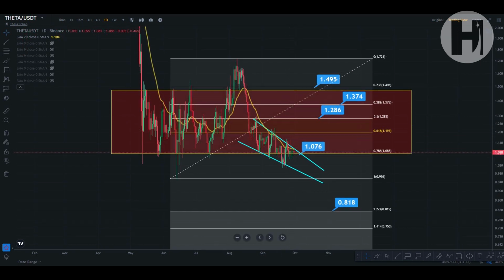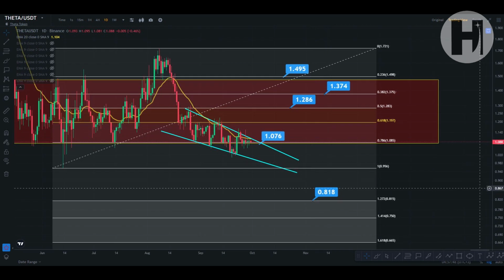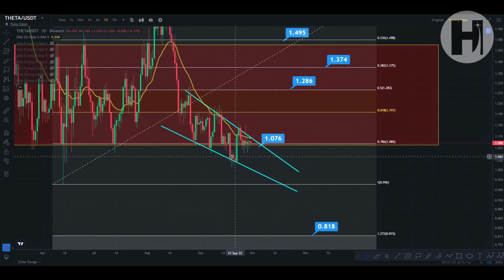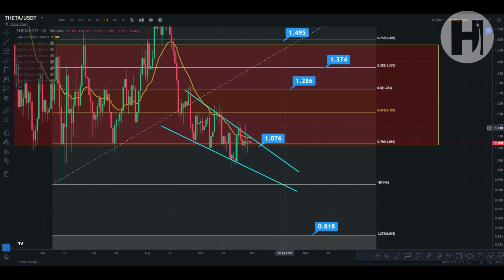Really nothing really changed drastically. So when we were making the last update, we were sitting here at the support of this pattern, and I told you you had 2 bounces from this support previously, and every time you had a very nice bounce towards the resistance. So right now we could actually enter here and have a nice trade. Lo and behold, we pumped all the way to the 20 EMA, which was a nice 9% trade.